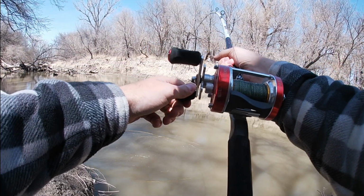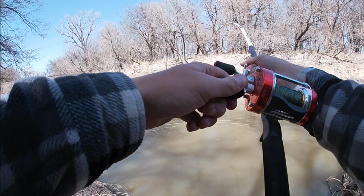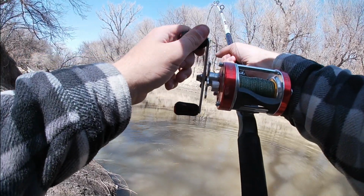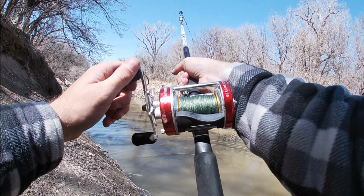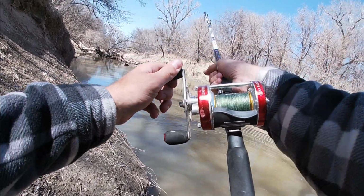Okay. We got a little energy there, don't we? Try and keep him out of those snags. He did have it after all. Oh, that's where the snags are.